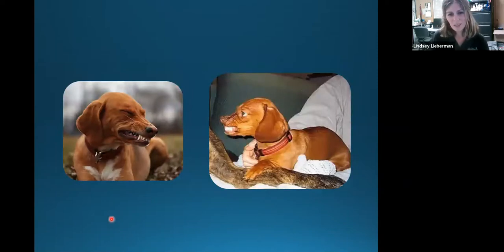And then we have the smiles. So one of these dogs is smiling, and one of these dogs is snarling. I hope you guys can all tell the difference. This is our snarling dog, and this is our smiling dog. I'm hoping that you guys have mostly heard of the submissive grin. When you see it the first time, it's really disconcerting because you don't normally see a friendly dog's incisors and canines when you're interacting with them. So it can be really frightening, but it's very, very different from this guy.